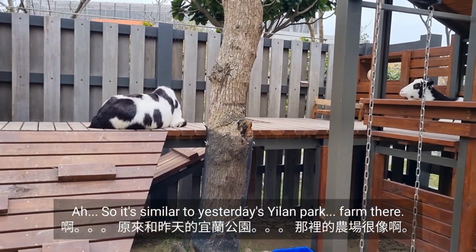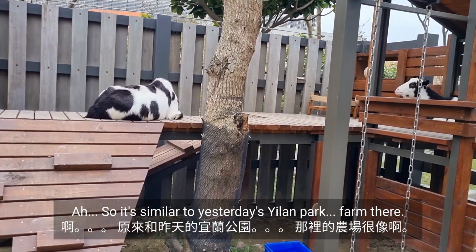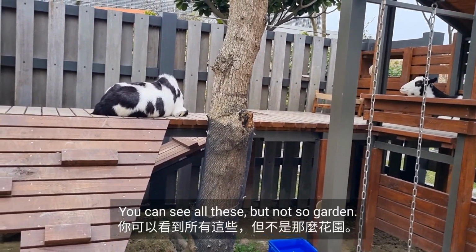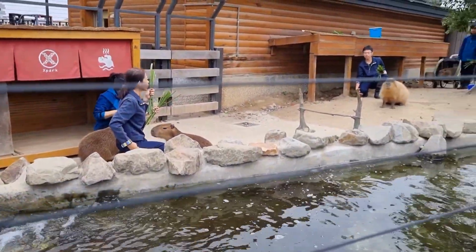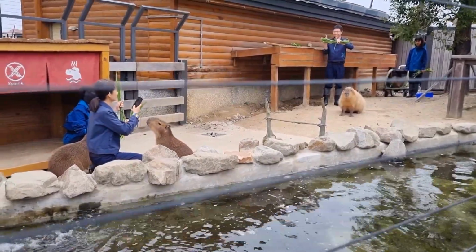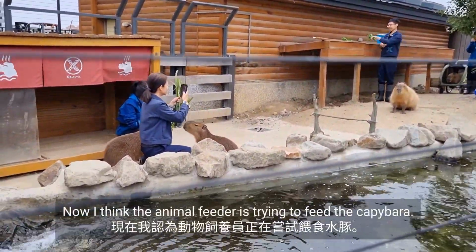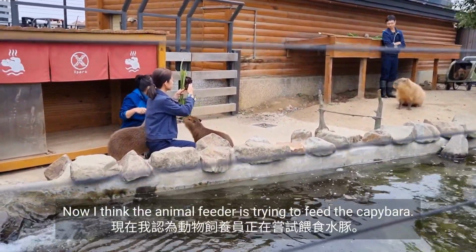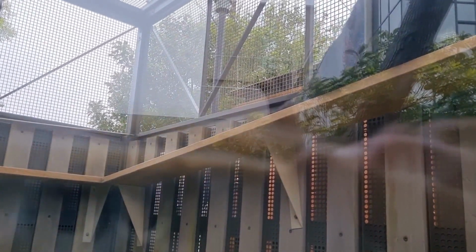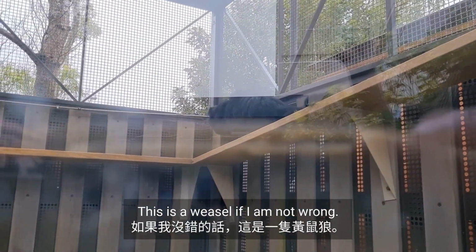Okay, so it's similar to yesterday at the park farm there. This is a capybara. Yesterday also saw that at the farm. Now I think the animal keeper is trying to feed the capybara. It looks like a weasel, if I'm not wrong, actually.